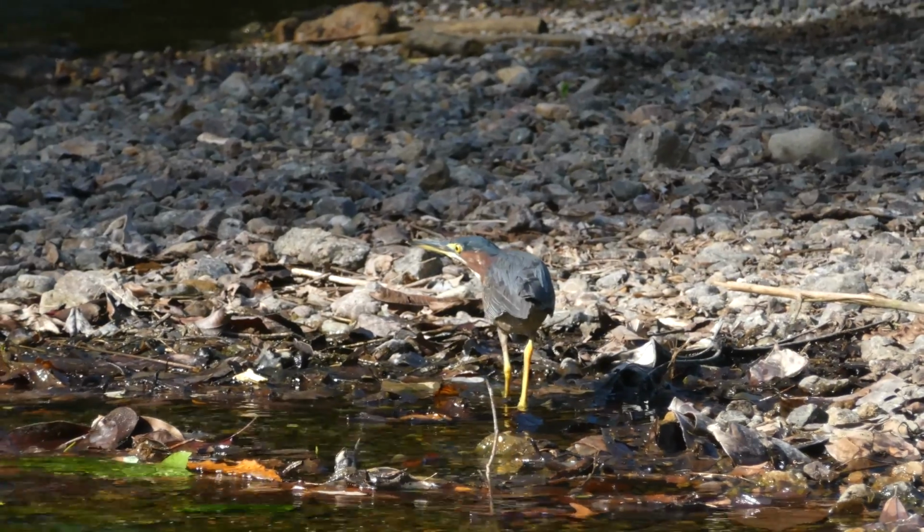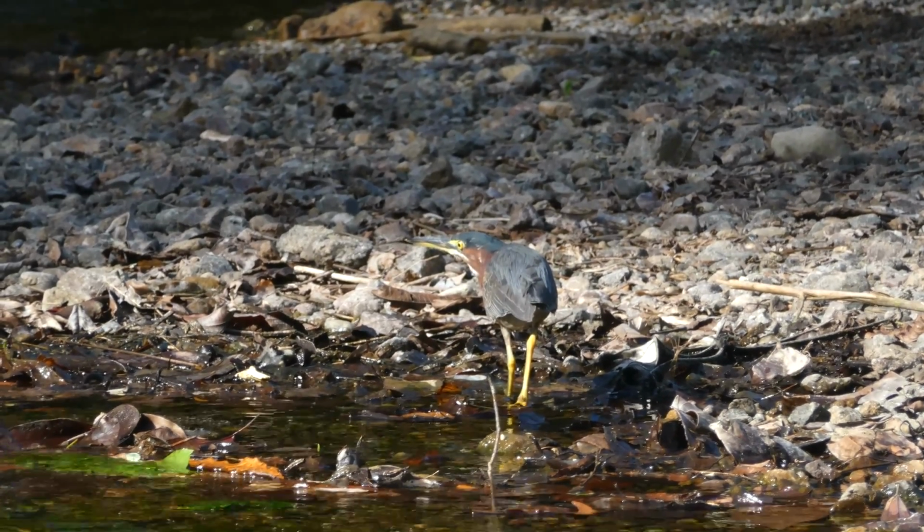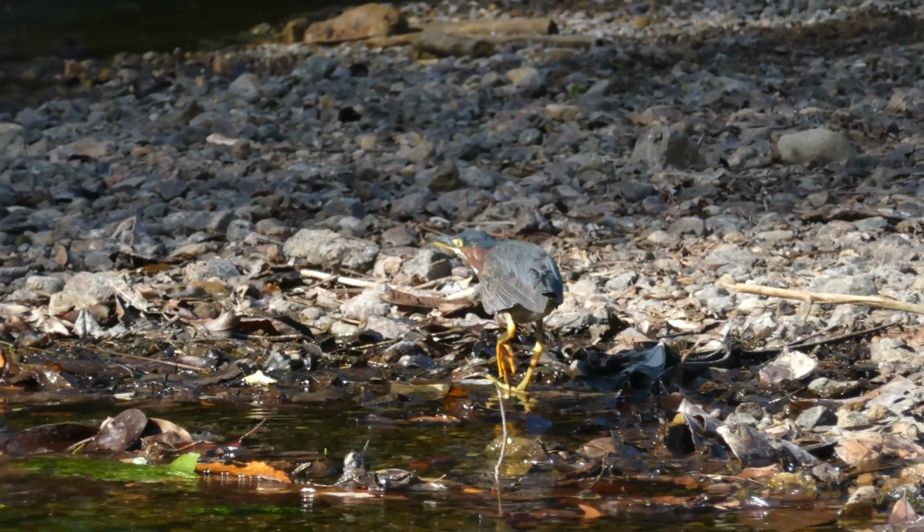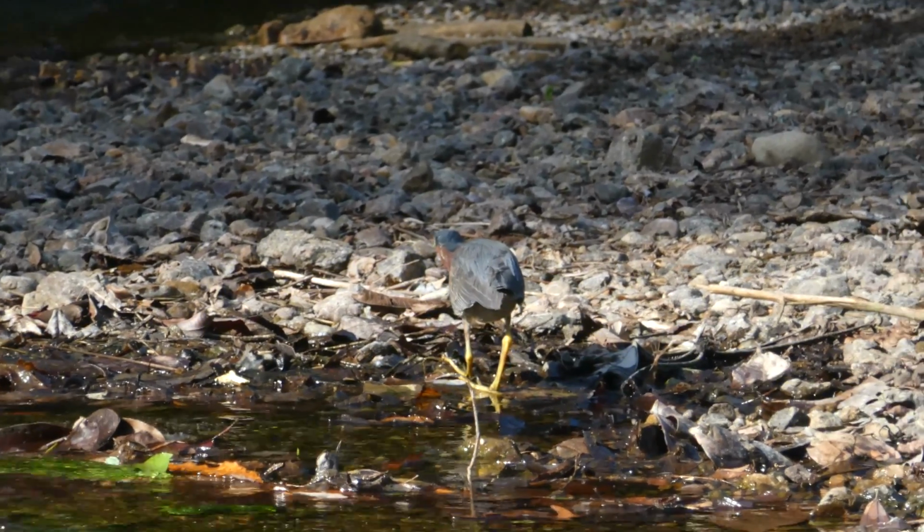This is a green heron. And in case anyone's wondering, oh, I'm going to start taking notes, you don't need to. I've got articles on my website and I've even got a book all about this, so we can just enjoy the video.